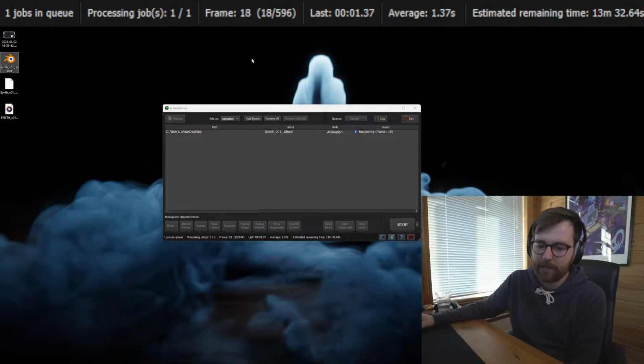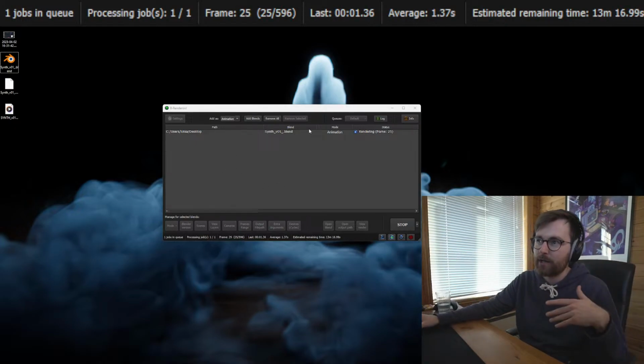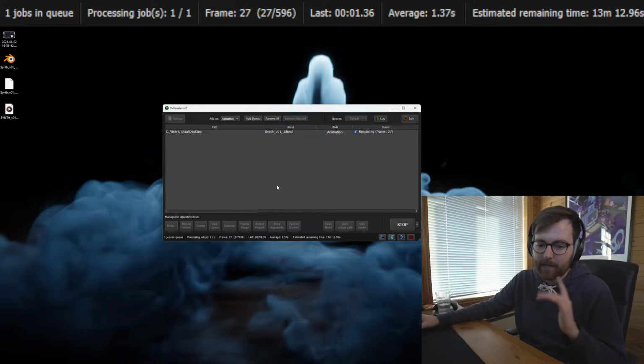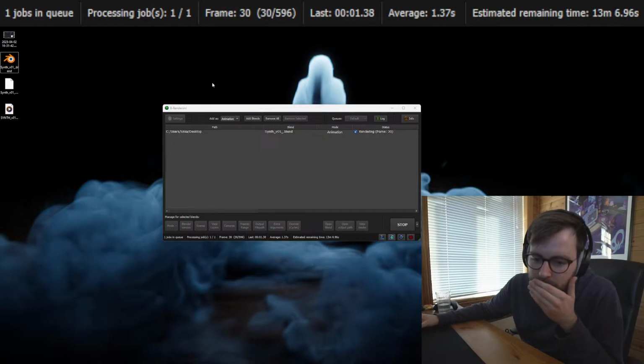Yeah, so you might say Blender should have a render manager, but I think this is a really good software. The advantage of having this software being GPL, so you buy it, but the license is GPL, so you can install it on as many computers as you like. It's amazing. There's no license server or stuff like that.